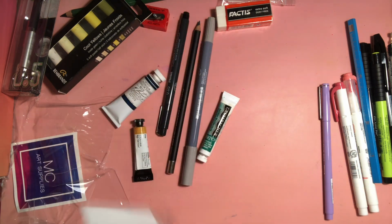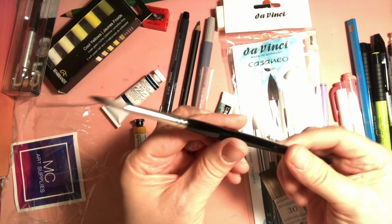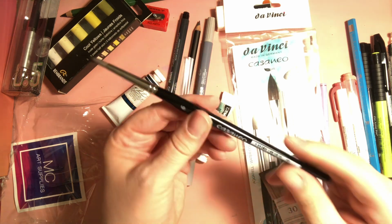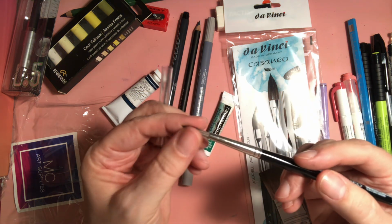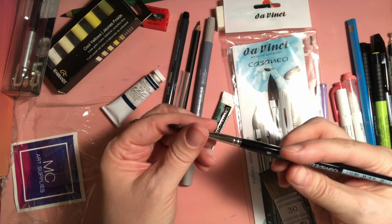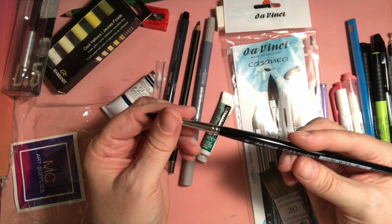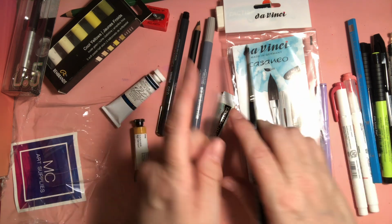I've seen, actually this is a nice brush. Da Vinci. Oh, it's got a triangular barrel. Seems nice, nice and soft. It's a number 6 round. Casaneo.